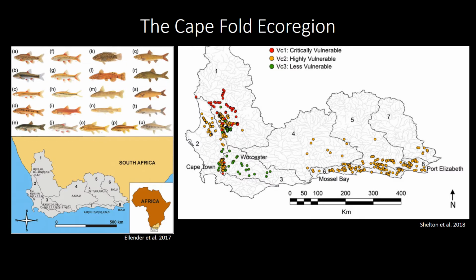A particularly imperiled region is the Cape Fold Ecoregion or CFE, which is notable for having a very high level of endemicity, with many of our native fish species having extremely restricted distributions within this area. In addition to all the threats I highlighted previously, the region is home to many species that are likely to be highly or critically vulnerable to the effects of climate change, shown here on the map to your right.